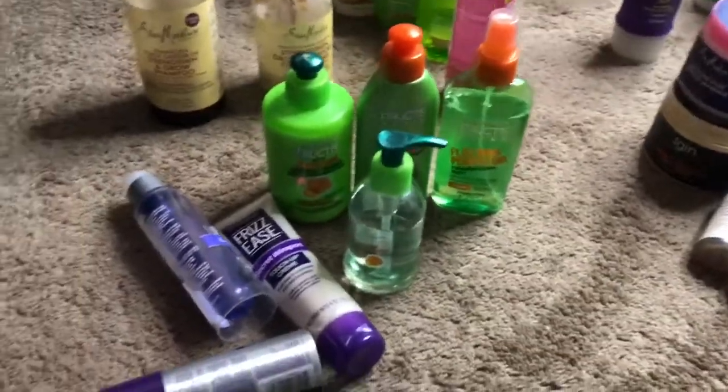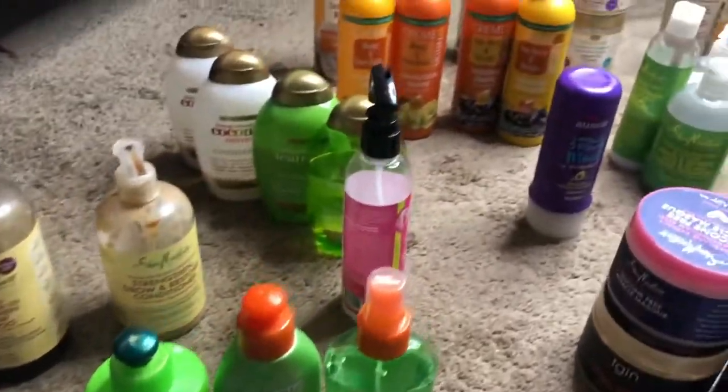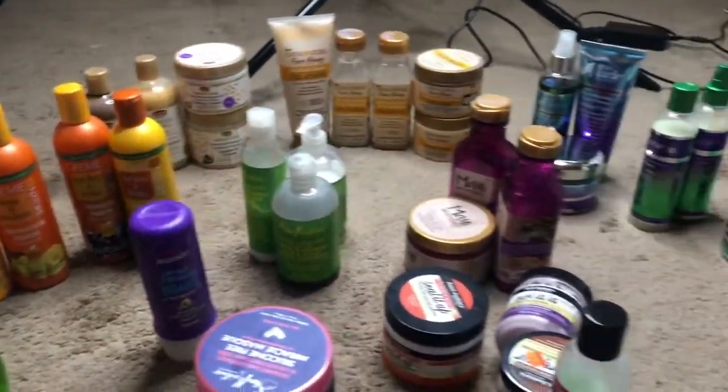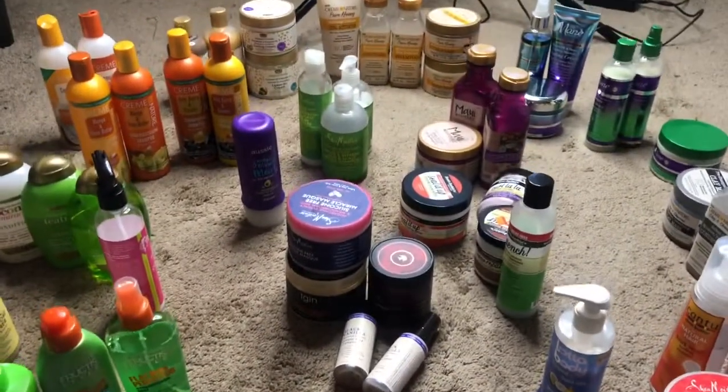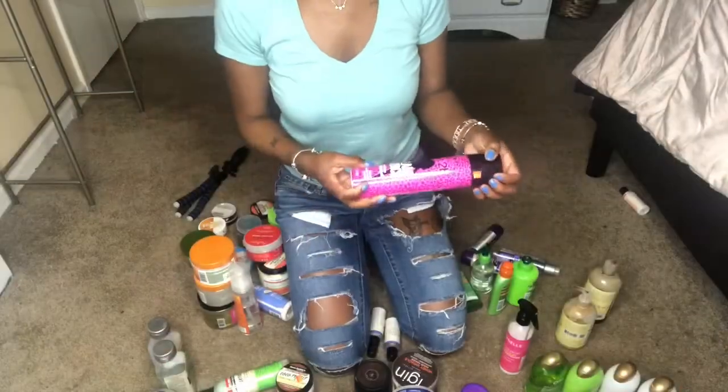But yeah, y'all, enough of all that. And if y'all see these little black things on my floor, that is from my rug. I just moved my rug to put these products down. But these are all my products here, and we're going to try to organize these and get these put into the closet. Oh, and I forgot to show y'all this right here, y'all.